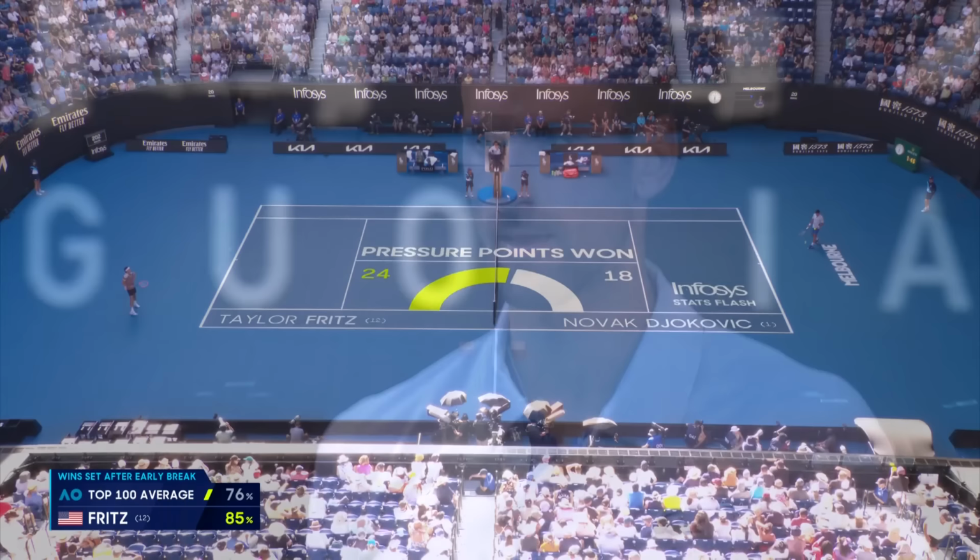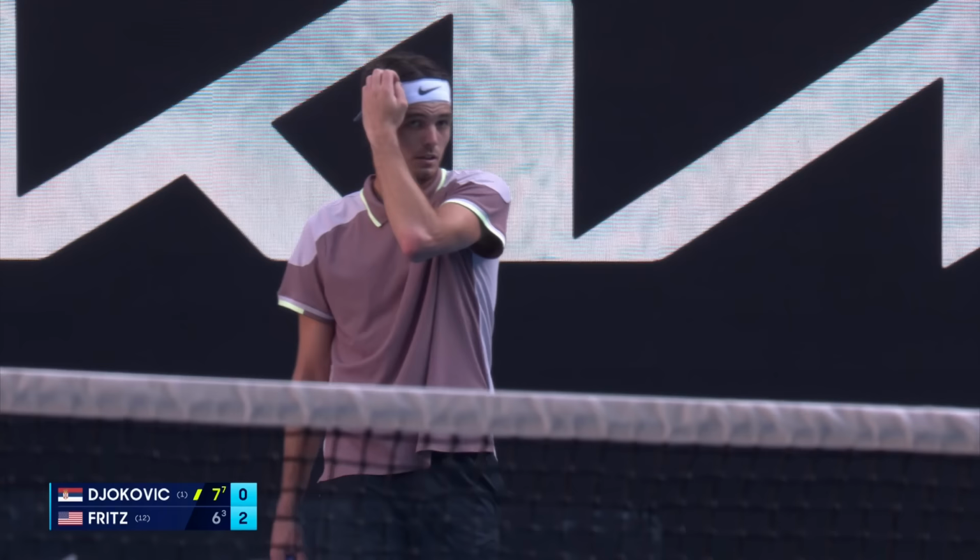Taylor Fritz winning a lot of those pressure points, the 30 all points, the juice points, not just the break points, of course.